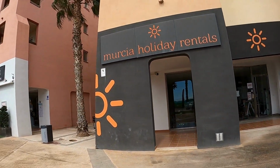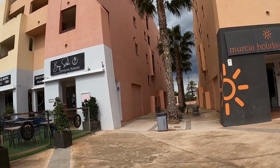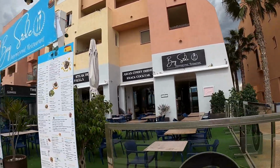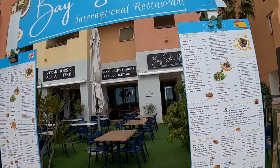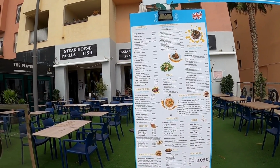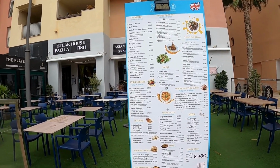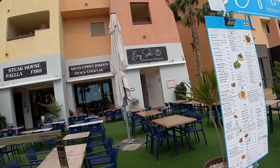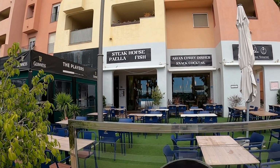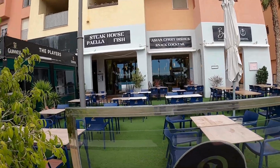Then we've got Murcia Holiday Rentals. And the Bayside International Restaurant. Don't know what that one's like. But none of these are particularly expensive. You've got a good range of food at reasonable prices, certainly much cheaper than the UK. So just looking at their signage there, they're doing steakhouse, paella, fish, Asian curry dishes, snacks, cocktails.